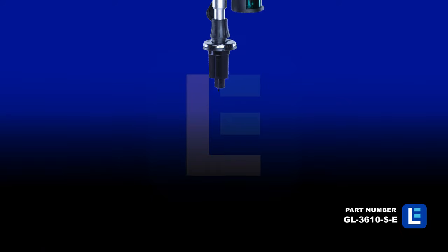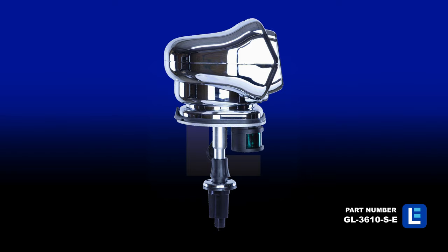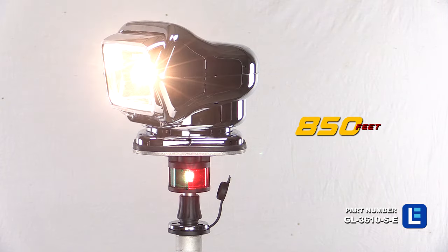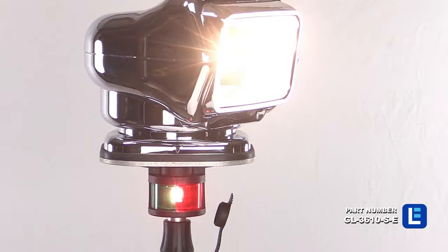This particular model is available in a chrome finish and is mounted on a 12-inch stanchion post with red and green navigational running lights. It produces a wide spot beam with an effective working beam of 850 feet and has a 5 million candle power rating.